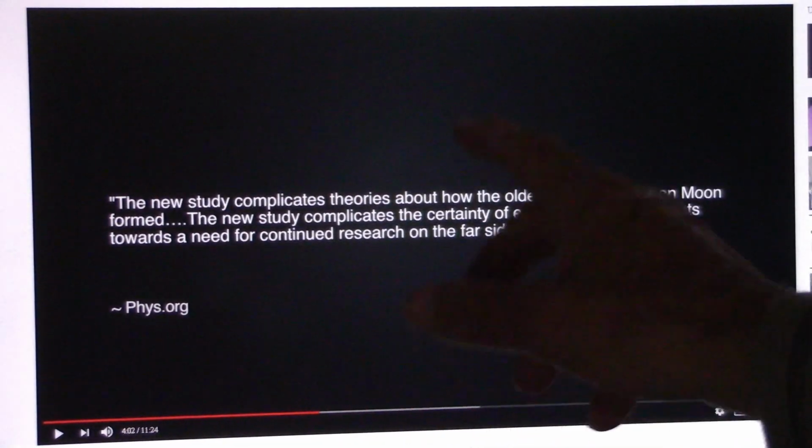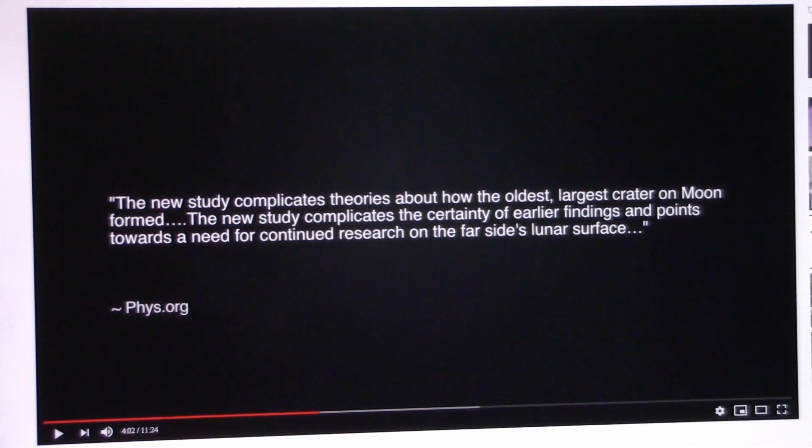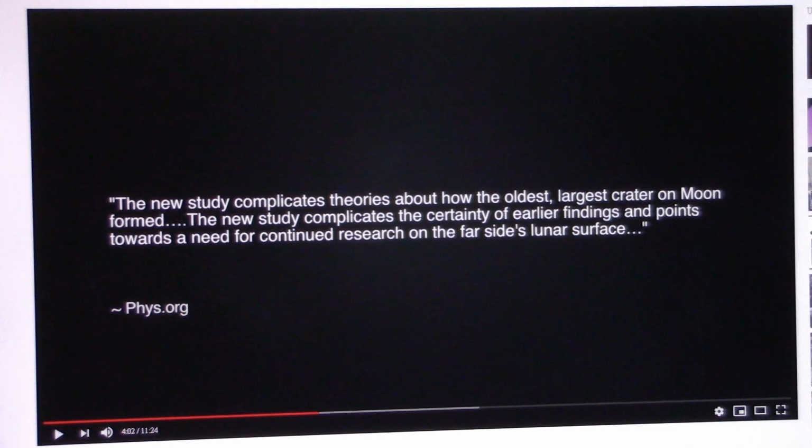The new study complicates theories about how the largest crater on the moon formed. The new study complicates the certainty of the earlier findings and points towards a need for continued research on the far side of the lunar surface. I love this stuff, man.